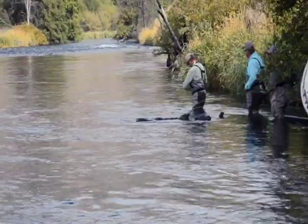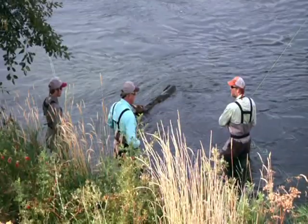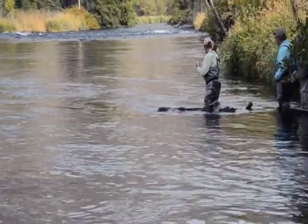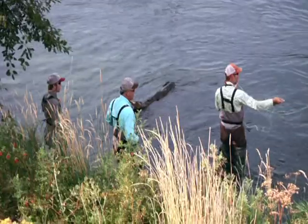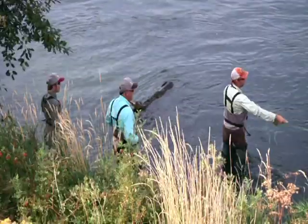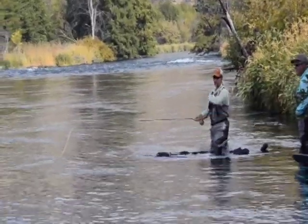Okay. Once I get a length that I'm comfortable using, I'm going to start with what we call a water tension cast. It starts with your rod tip being down at the bottom. You're lifting it up. As soon as I start to lift this rod, it bends. You see that? Transfer that bent energy out through the cast.